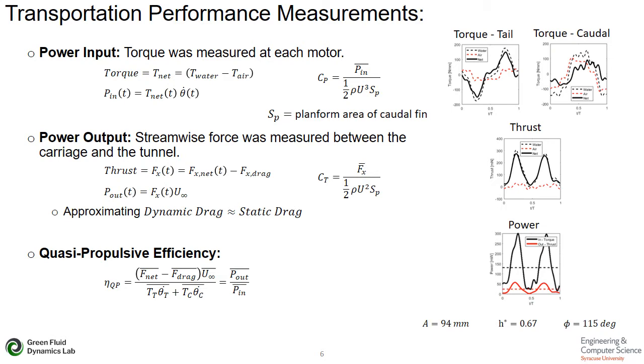I converted this to power by multiplying by the angular velocity of the motor, which I got from the encoders, and then converted it to a coefficient of power as shown here. Next, the power output. So this is the streamwise force that the fish produces. The measurement of my load cell is the net thrust, but I'm really interested in the thrust production. And so I borrowed this method from ship design where you have a hull efficiency or a hull drag that you subtract from your net thrust. So I used this first order approximation where I said my dynamic drag is roughly equivalent to my static drag. I know it's not great, but it's a first start approximation.